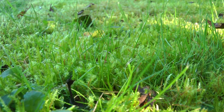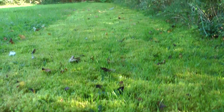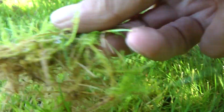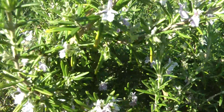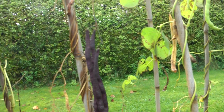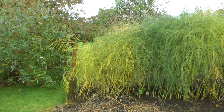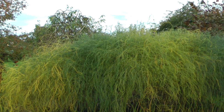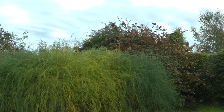And where you have the shade, the mosses begin to take over at this time of year. It's in the shade of this hedge. The rosemary has begun to flower again. And then the beans ready to pick, dry for sowing next year. And the asparagus fronds are beginning to turn. Once they've all gone yellow, I'll cut them right back to ground level for next year.